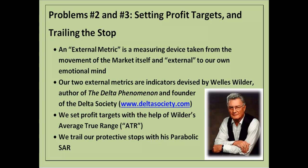Now, problems number 2 and number 3 are setting profit targets and trailing the stop. For these, we need the help of an external metric. What's that? Well, an external metric is a measuring device, metric, taken from the movement of the market itself and thus external to our own emotional mind. Our 2 money management external metrics are indicators devised by Welles Wilder, the author of the Delta Phenomenon and founder of the Delta Society. And there's the website for the Delta Society. If you haven't already visited them, it might be worth a look.